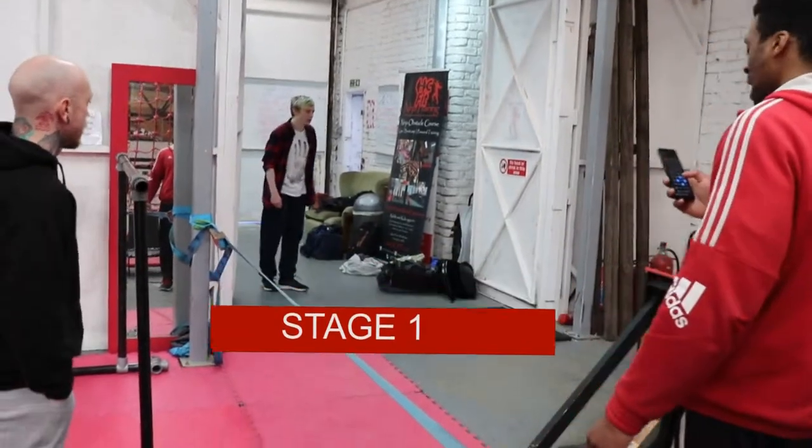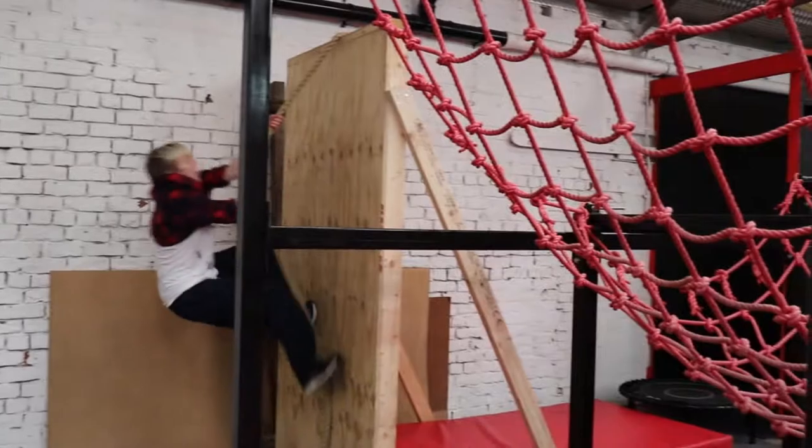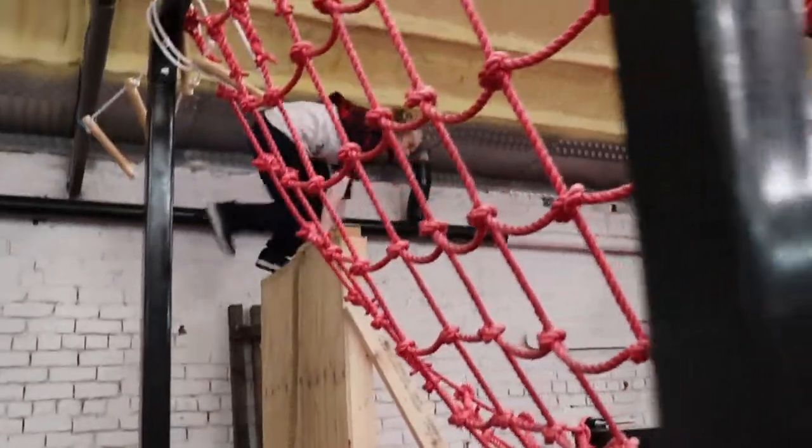Stage one, Henry's competition. I think he likes doing that, he says it's the XL, but... It's always quite scary being the first runner on a stage. You want to go fast, but you don't want to make any mistakes or fall off an obstacle.